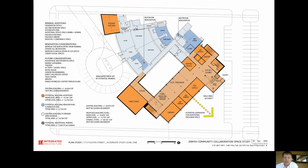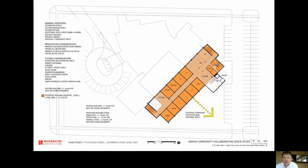And potentially that doesn't translate into space. Potentially that just has to do with staffing and how to attract different populations within the Jewish community to come to the building and to work together and socialize together. But if it does translate into space, then we want to make sure that there is at least a possibility to maybe make a larger first floor renovation and then a second floor where UJS could exist.